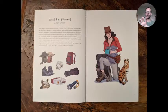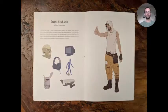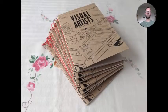So every student got a double-page spread and they showcase a type of artist and what they look like, how they dress, what objects they use. And it was nice to have a final product in your hands. With all this digital art, it's really nice if you have at the end something tangible, physical. And the bookbinding process here is also something that I enjoy, that's interesting.